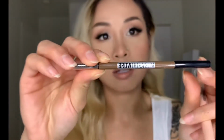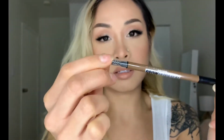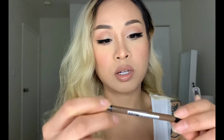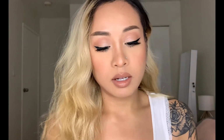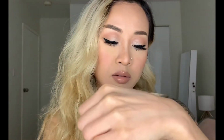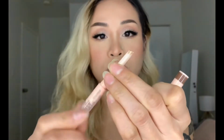And then also the Maybelline Brow Ultra Slim. I like having the option of using an eyebrow pencil too. This is really nice and slim. I like using this on the edge of my eyebrows. And then you also have the Maybelline Total Temptation Brow Defier. It's a thicker type of pencil, so maybe this is more for filling in than actually defining.